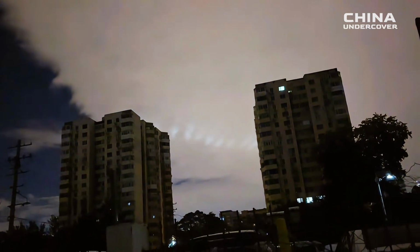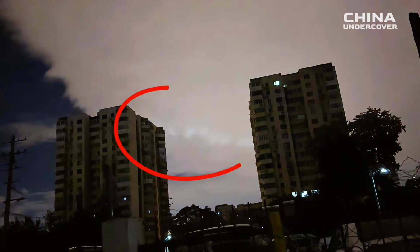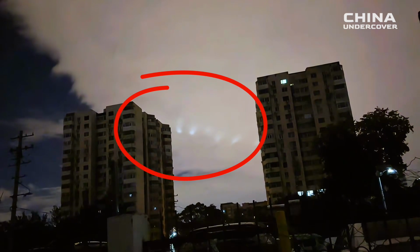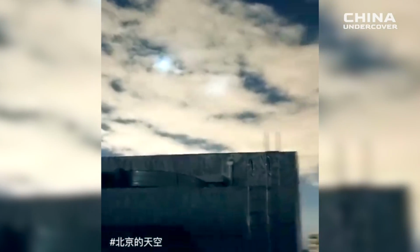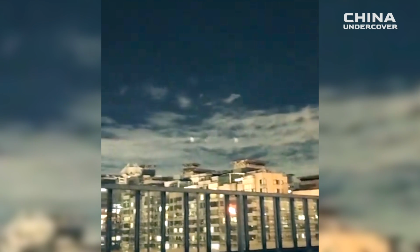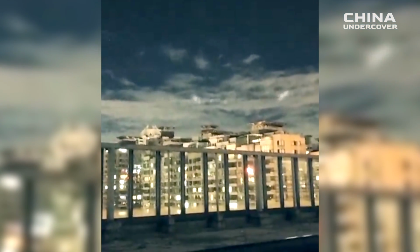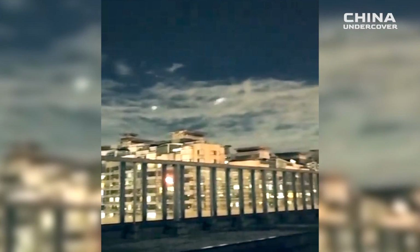Additionally, on September 21st, another video of the Beijing night sky circulated online. The netizen who filmed it remarked, "The sky in Beijing last night was really blue and white, and very clear." The video shows that the weather was clear, with 3 bright spots visible in the floating white clouds on one side of the sky. 1 bright and 2 dim, all in a light blue hue.